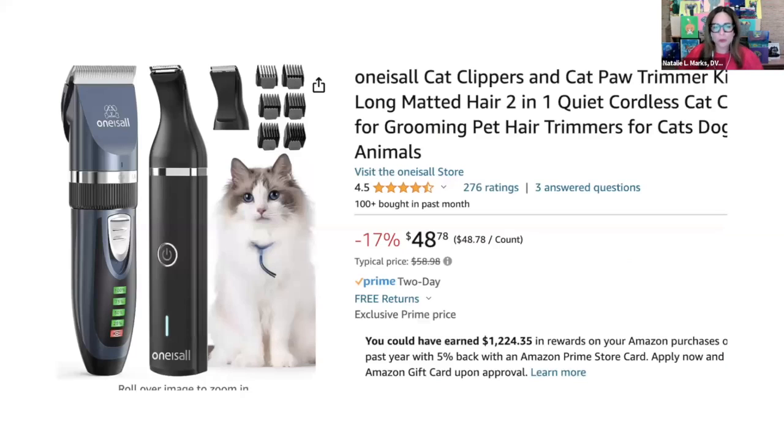And then if you don't have access to a quiet clipper, this is one I've used in the past and I've been really happy with. It has a lot of different gauges and sizes depending on what size of cat and the location you're clipping. So this is a really nice option as well, especially if you need something that you can move from room to room really easily.